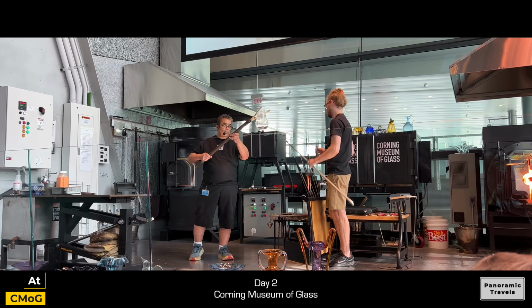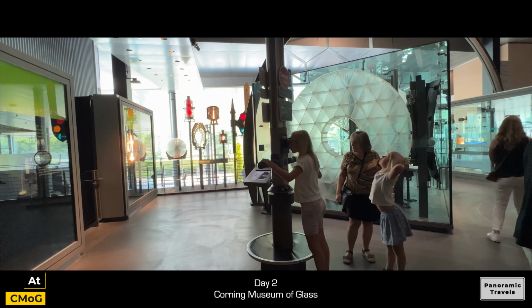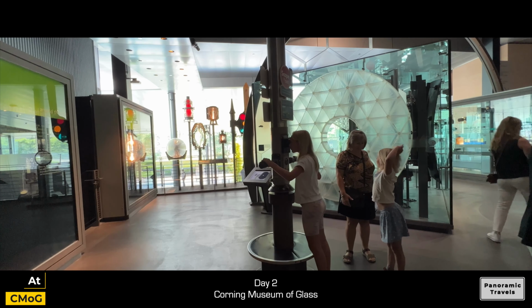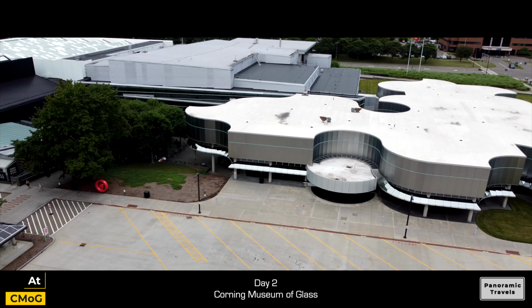We spent most of day two at the Corning Museum of Glass. There were glass blowing and flame working demonstrations, a hands-on section, a gallery, and of course, the classes we signed the girls up for. We saw the role glasses played in data transmission with fiber optics and data collection with telescopes and microscopes. We saw examples of glass blowing going back thousands of years.